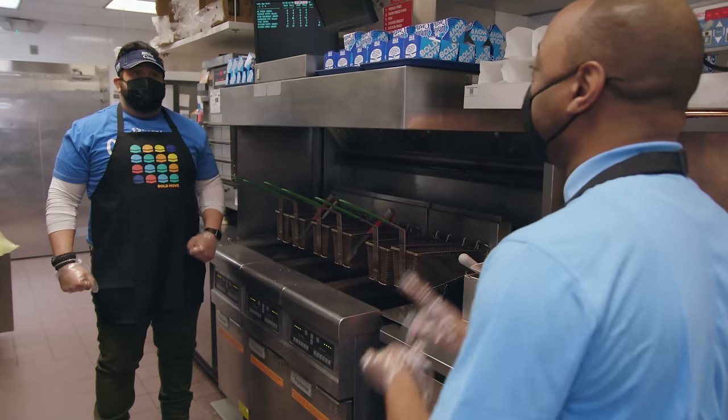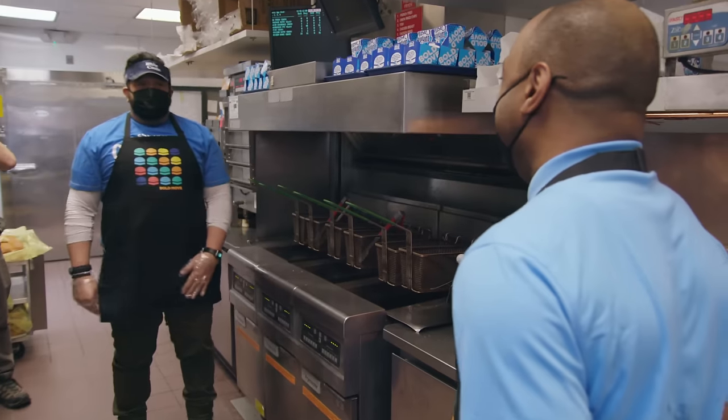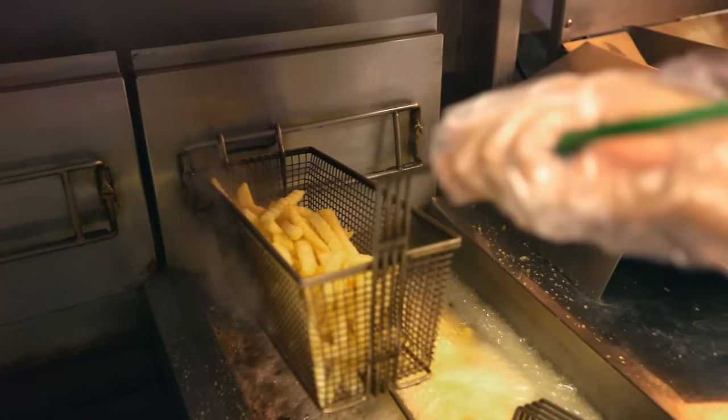And the reason why we call it the Beast is because you'll get hit with a bunch of barrage orders, whether it's fries, mozzarella sticks, chicken rings, chicken breasts, fish nuggets. It can all come at you at one time. Really? This bad boy can cook every single one of those foods to crispy perfection.